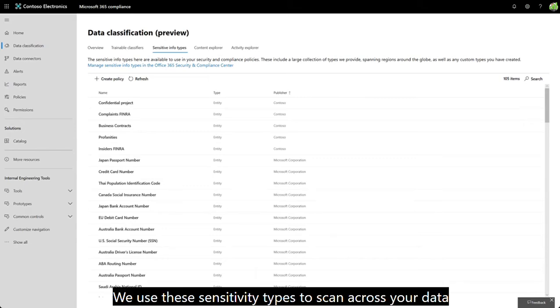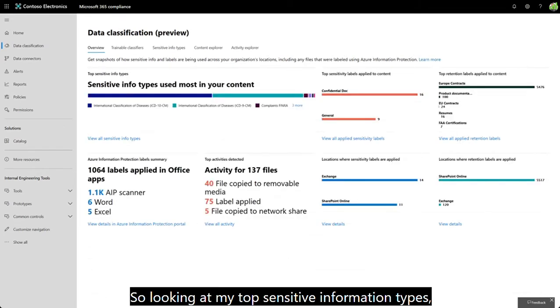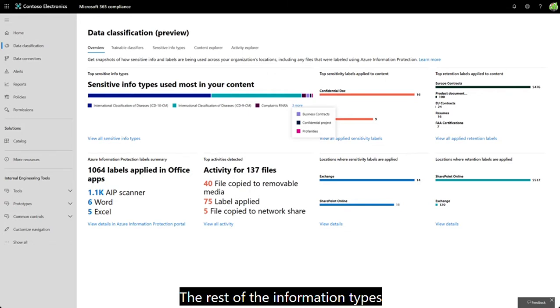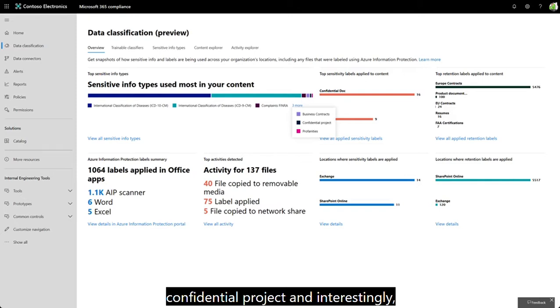We use these sensitivity types to scan across your data, and we can see the result of this in the overview dashboard we were just looking at. Let's go back and dig a little deeper. So looking at my top sensitive information types, I can easily see that the two top sensitive info types are both International Classification of Diseases. This is the dark blue and the cyan bars. The rest of the information types are bunched up at the end, but as I hover over them, I can see the business contracts, confidential project, and interestingly, profanities make up the rest.